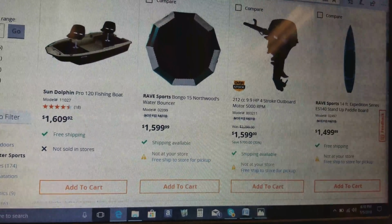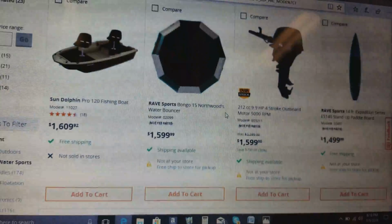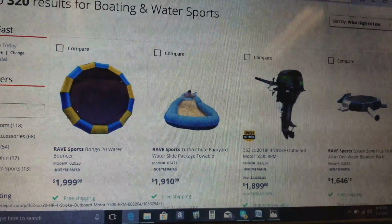They also have a four-stroke 9.9. I believe they may have had more. I didn't look all the way through with the outboards, but again, if you're just looking for something cheap to put around, definitely check out Home Depot.